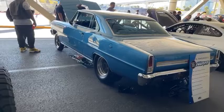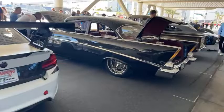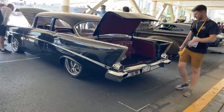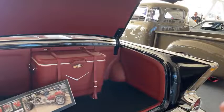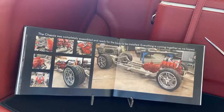It's just gorgeous. Wow. Look at this BMW. Now we are getting to the good part. Look at this. Holy cow. Let's see. Look at that. And these are the pictures. And look at that. Chassis was completely assembled already.